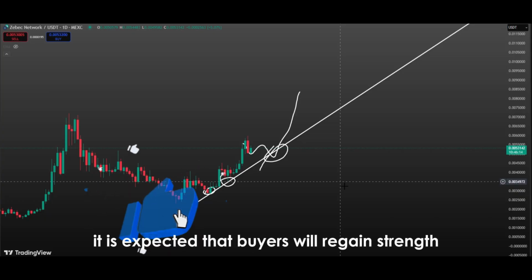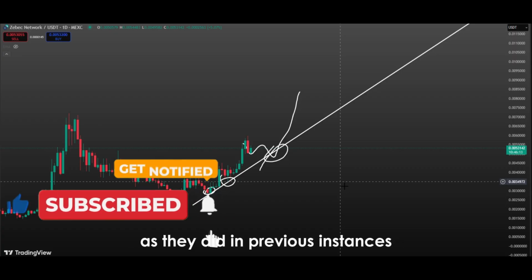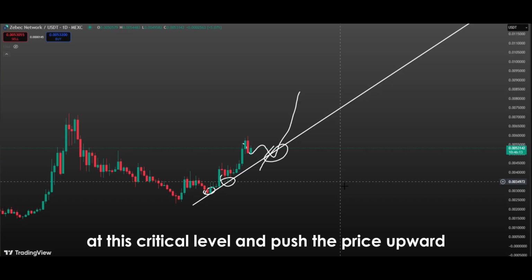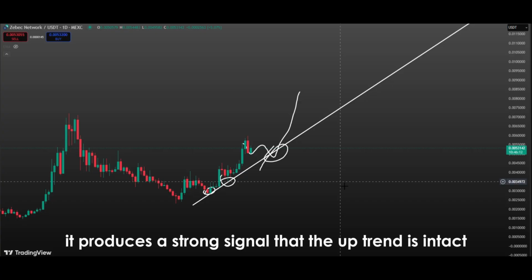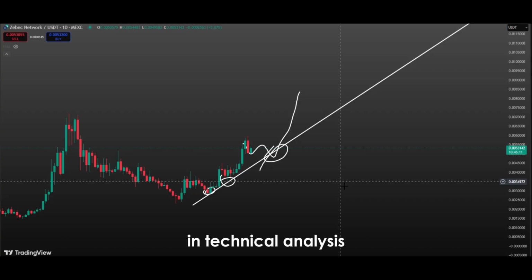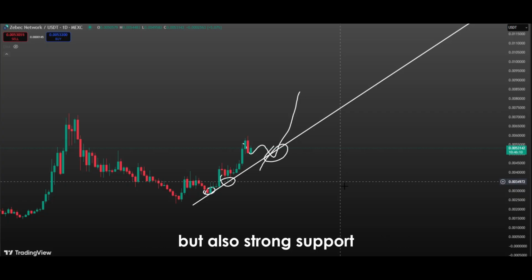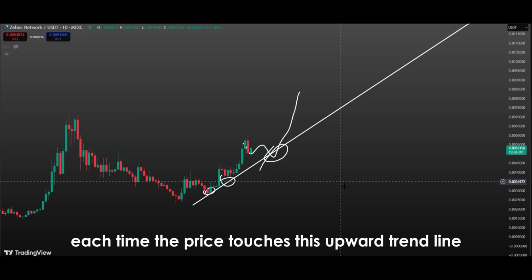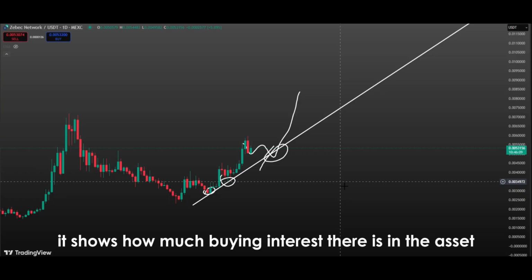During this test, it is expected that buyers will regain strength and defend the price to the upside as they did in previous instances. If buyers step in again at this critical level and push the price upward with strong buying pressure, it produces a strong signal that the uptrend is intact. In technical analysis, such trend lines are not just visual tools, but also strong support and resistance levels that reflect investor psychology. Each time the price touches this upward trend line and reacts, it shows how much buying interest there is in the asset.